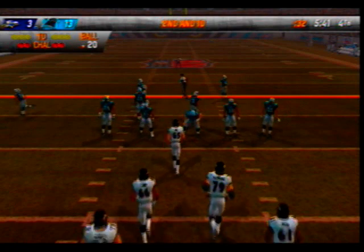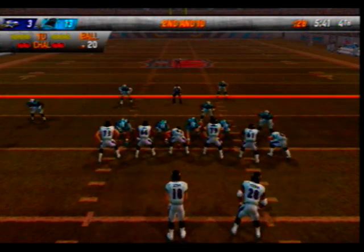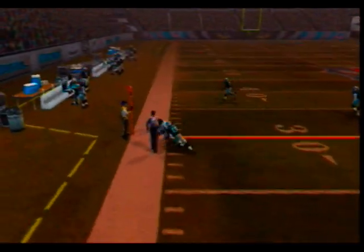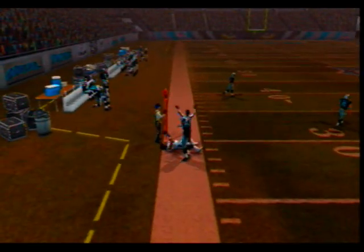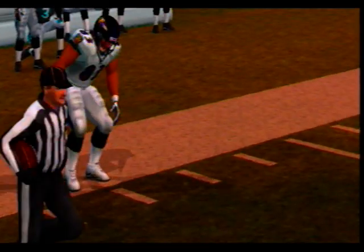Second and 10. Ball on the 20-yard line. The Panthers come out in a 4-3. Blue there. Dropping back. Throws it. He hits his receiver. And he's knocked out of bounds. Jackson, at the 29. Picked up 10 yards.